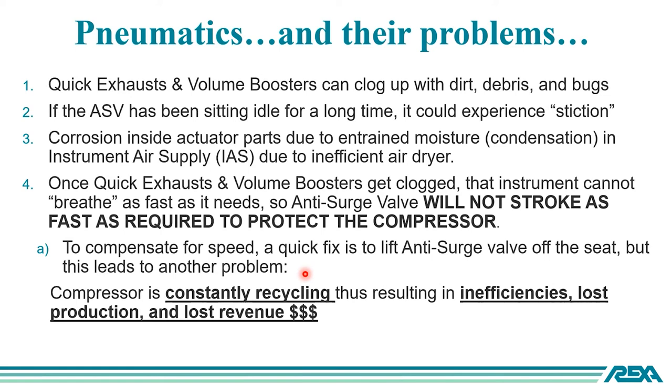Okay, and this happened to me a couple times in our liquid recovery unit off of our FCC, right? Because I knew that anti-surge valve, that recycle valve, was not going to be able to stroke fast enough, I had to lift that valve off the seat. I had to compensate for speed by lifting the valve off the seat, I think I was at about 17% open. And that introduces another problem, right? And that problem is that I was constantly recycling.